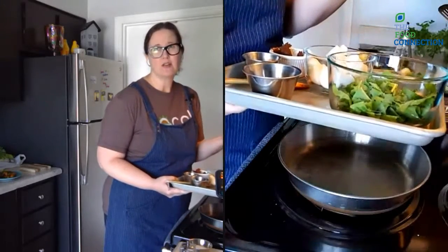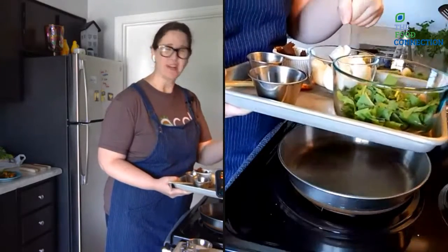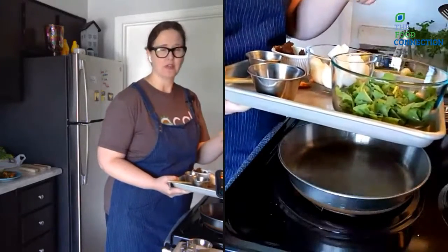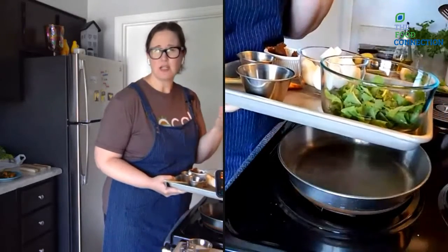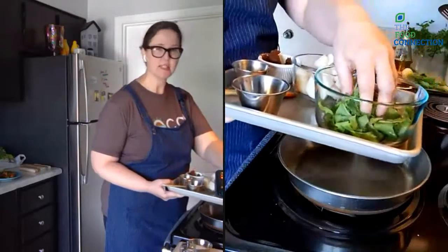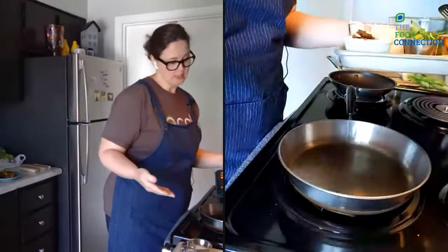And the way you can tell if you need to peel or not is just take your thumbnail and press into the flesh. And if your thumb yields easily, you probably don't. Or you can just cut a piece and taste it. And then these are the greens that I've chopped up. And there are only 3 other ingredients, really.